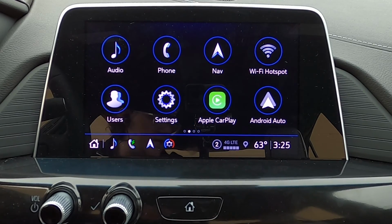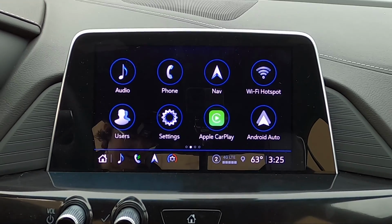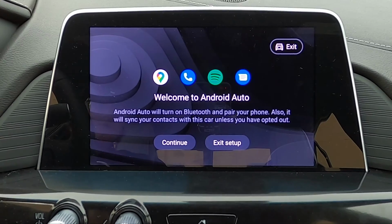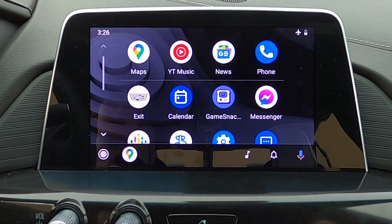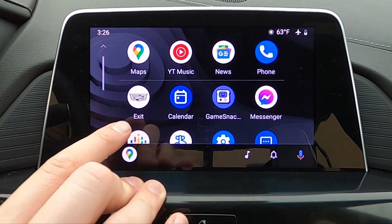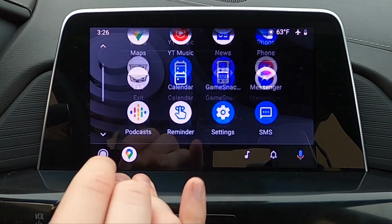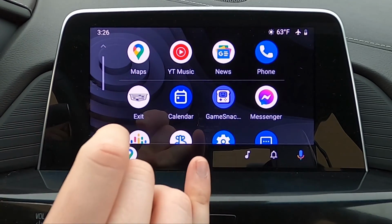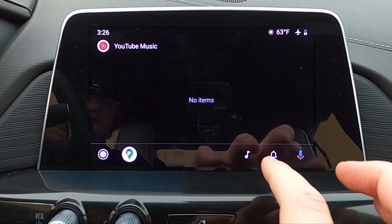Okay, let's go ahead and plug in our Android phone and see what that looks like here on our Cadillac screen. All right, here we go with Android Auto. I'm gonna go ahead and continue here. All right, and a full screen view here for Android Auto. Resolution is good and it reacts quickly as well. Go into some apps here, no items.